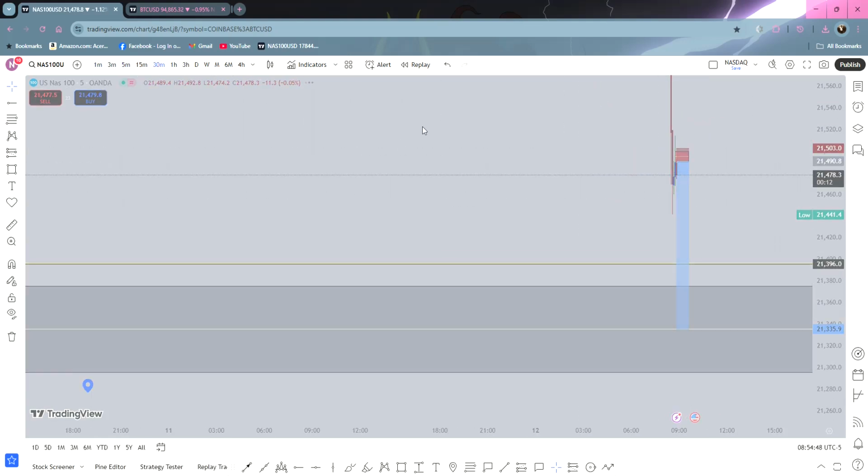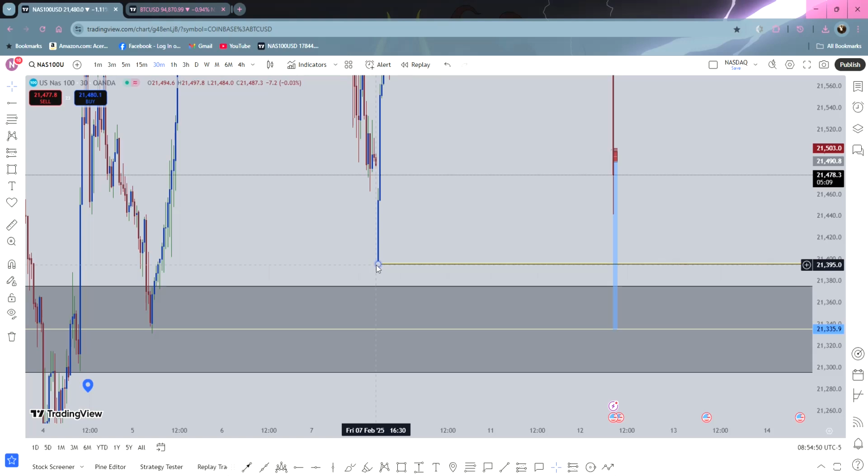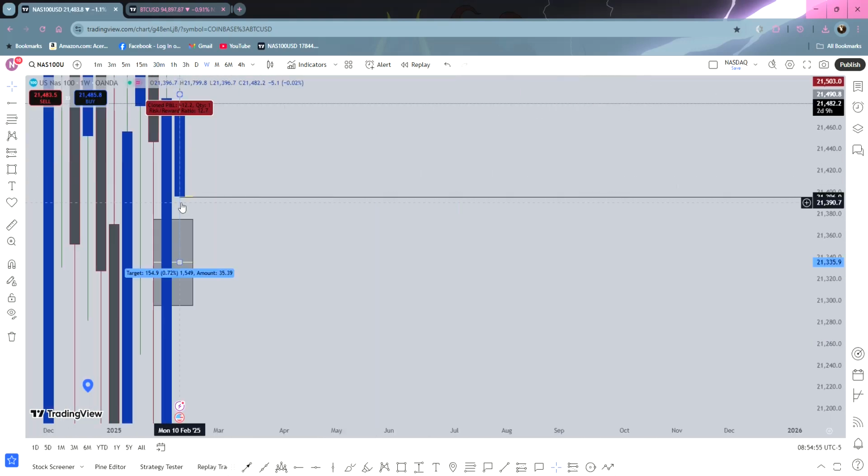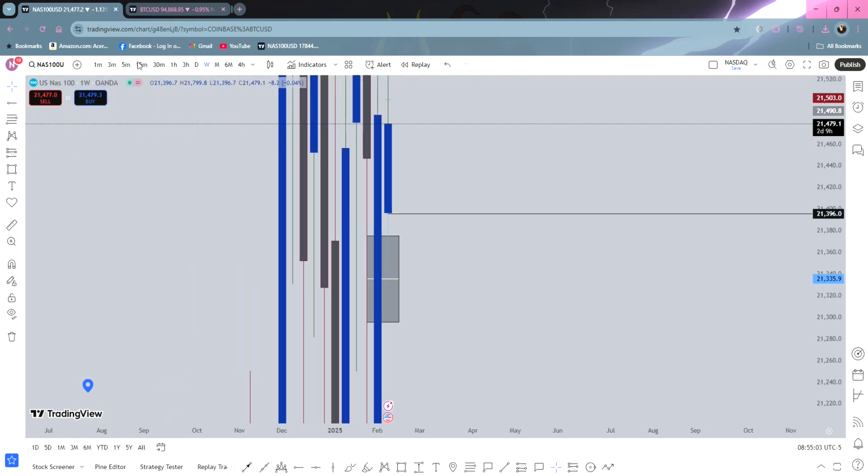Yeah, target the lows, and yeah, this is the weekly opening. As you can see on the weekly, we just opened, but we did not create the wick at manipulation. So we are going to create that manipulation. Market just opened, but without that wick. So keep that in mind.